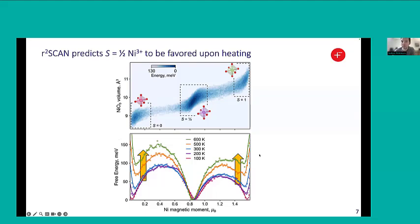This is testable. We just need a probe that can distinguish these states. And then the transition between these is a saddle point, a high point in free energy. And oddly enough, the energy of this point corresponds to about half that of the activation of conductivity. So this process of exchange can, in fact, plausibly be the conduction of electrons in this material.